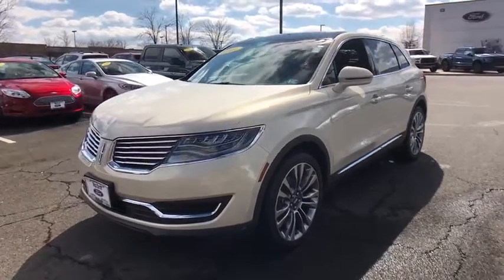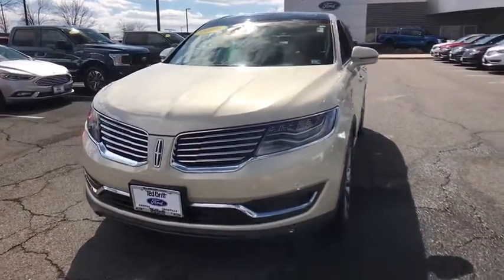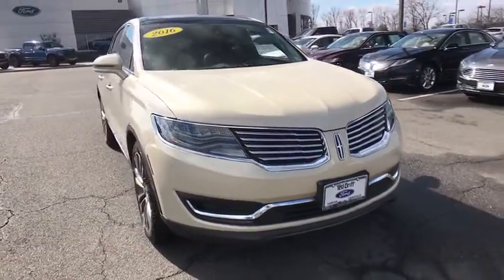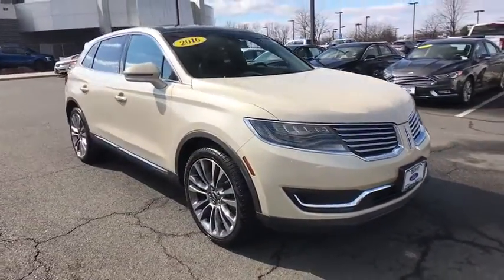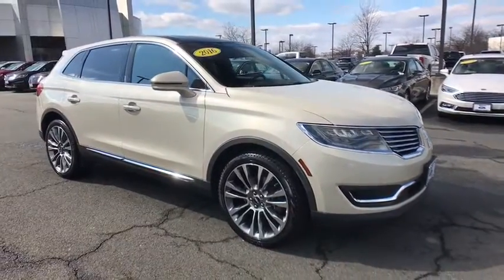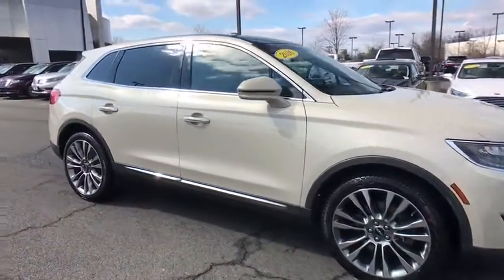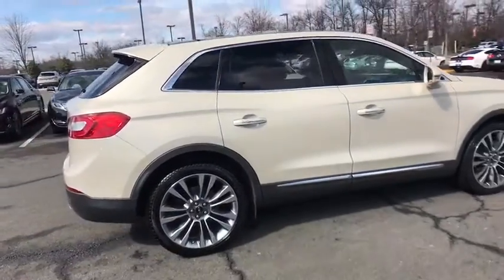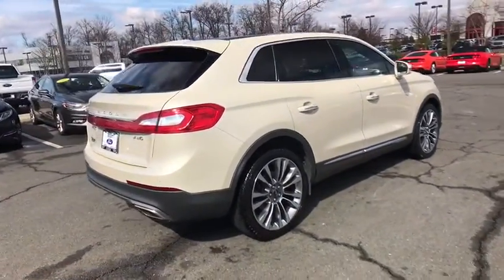2016 Lincoln MKX. The Lincoln MKX offers performance and a distinctly powerful ride that's ahead of the curve. Boasting excellent launch and acceleration with a powerful engine that delivers plenty of horsepower, the Lincoln MKX is truly empowered for action. This vehicle has less than 40,000 miles.